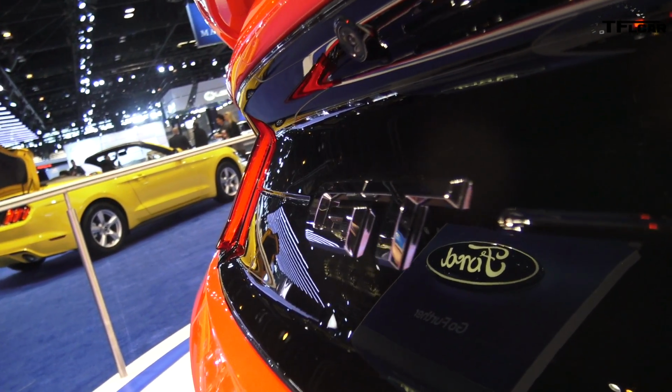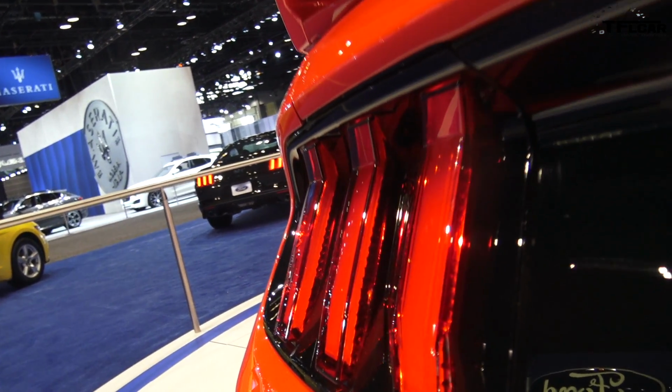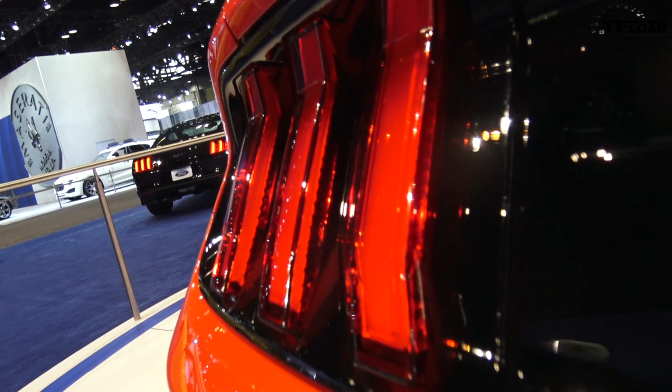Now, how about the exhaust note? Has that changed as well? Have you done that? Yeah, so from the driveline system, we've upgraded the half shafts, so all that stuff's been upgraded.